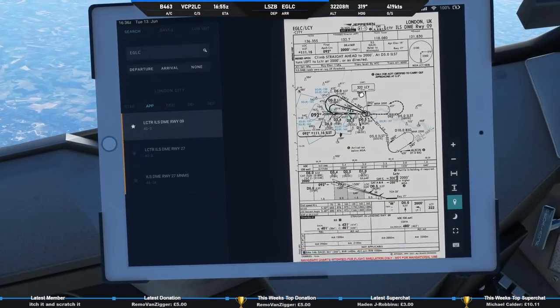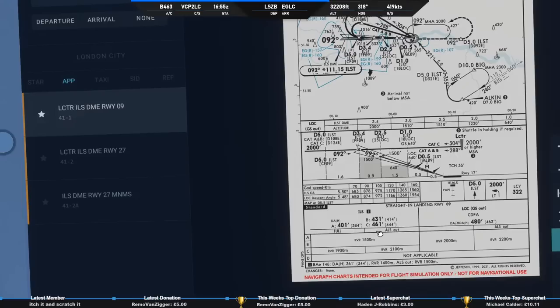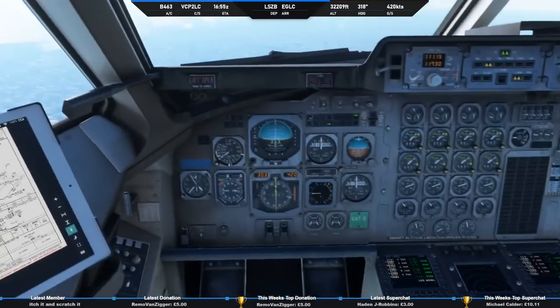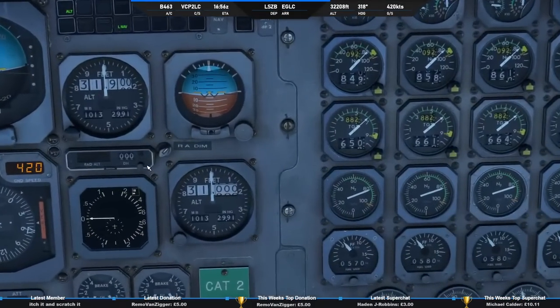So we've got frequency, courses, minimums. 3, 2, 2. And the minimums are for a cat. Was it a cat? What category is this? Is it B? Let's go for B. 431, so 414. I'm going to use this so we get the call out.